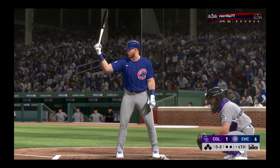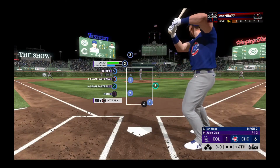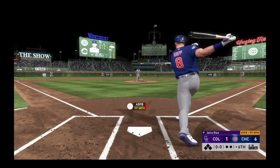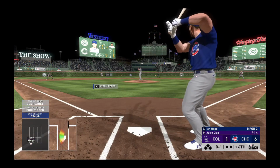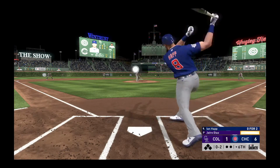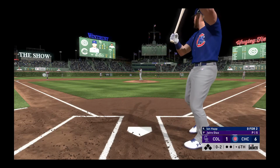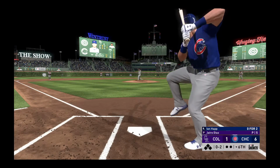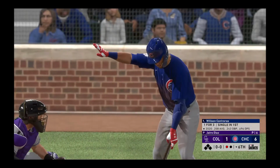Digging in now, Ian Happ. He'll lead things off as they look to perhaps build on an already sizable lead. He's ready. Here's the first offering. 0-1. Here's the pitch. Here's a late swing and a miss, strike 2. And he'll step out for a moment to reassess things here on an 0-2 count. Swing and a miss on the slider, and that's out number 1.